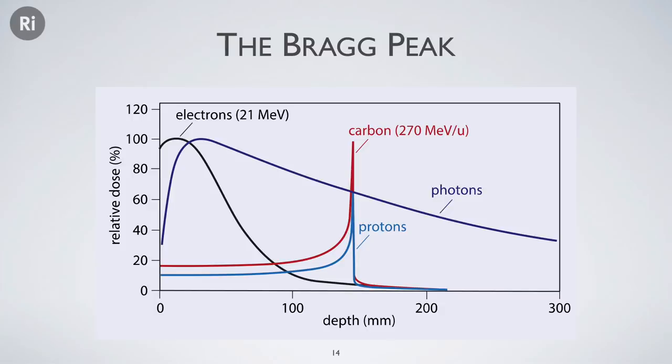And we can control that distance very precisely, so long as we know what the energy loss is, in other words, what the density is of the tissue that it's passing through, we can control that distance very accurately.